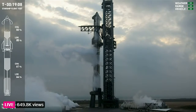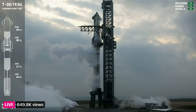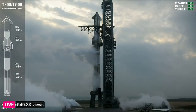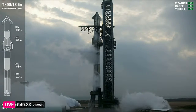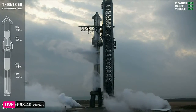We're aiming for about 51 minutes for today's operation to fully load prop. We did that successfully on our wet dress rehearsal that we did recently. Eventually, though, we're trying to get that time down to about 40 minutes. Just for some context, that's about 5 minutes longer than we take on Falcon 9, but we're doing it with 10 times the amount of propellant.